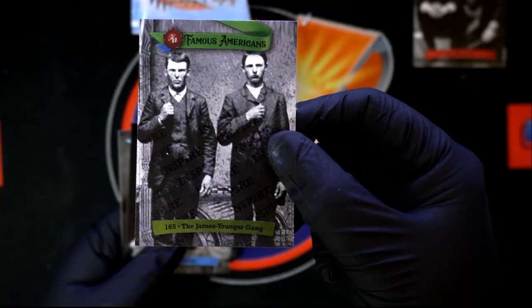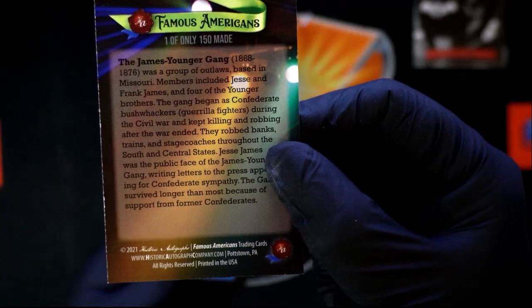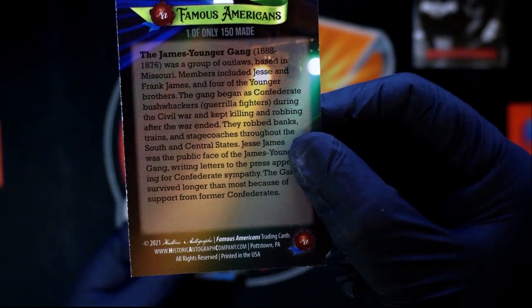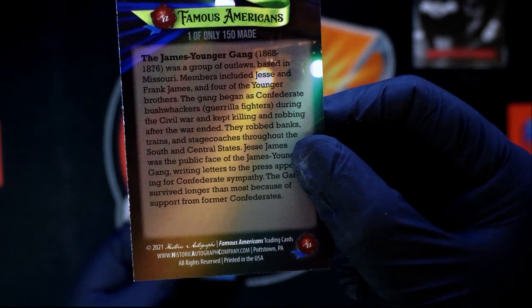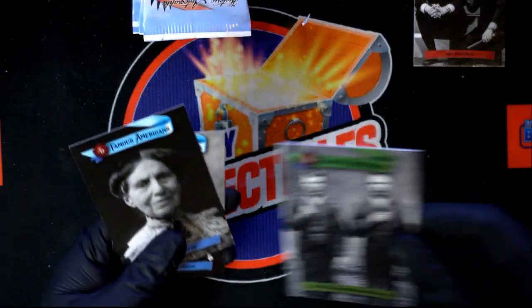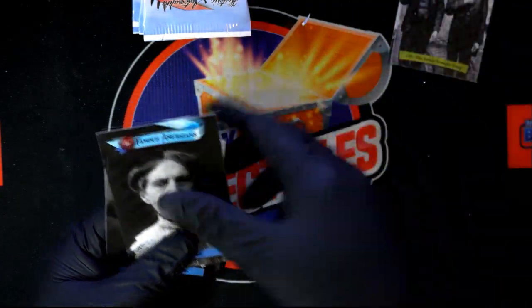And you've got the James Younger gang. I don't know much about them, but you can find all about them. This group of outlaws based out of Missouri included Jesse and Frank James and the four Youngers. Okay, now I know who they are because I remember seeing some kind of documentary about them. So cool.